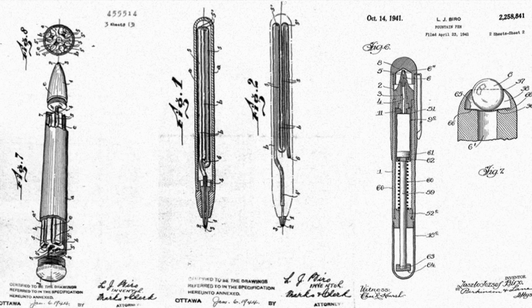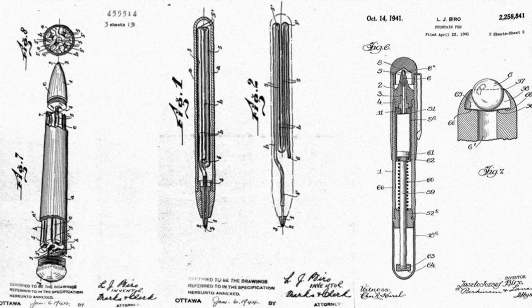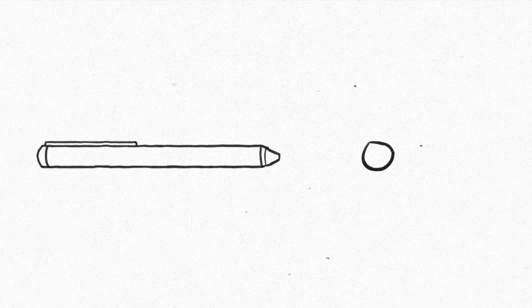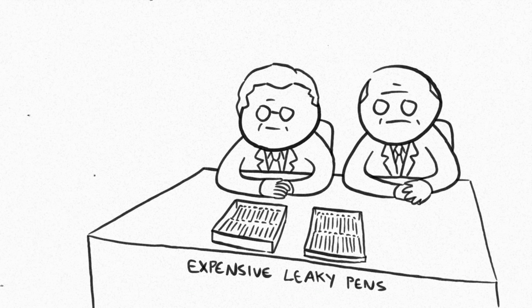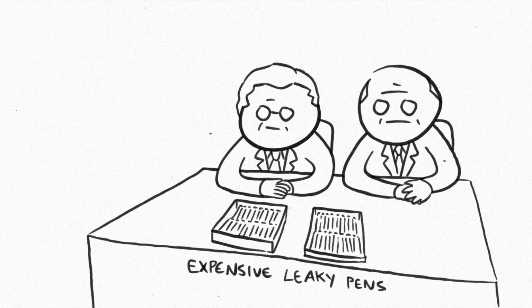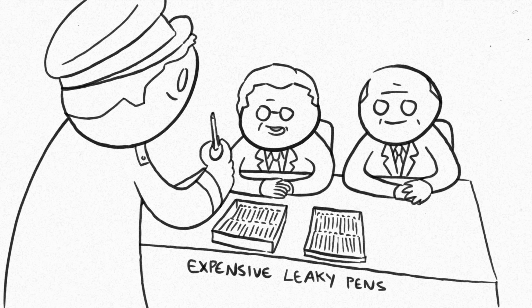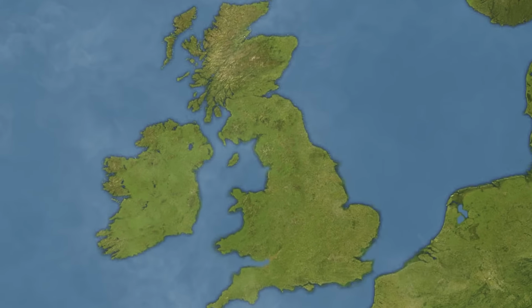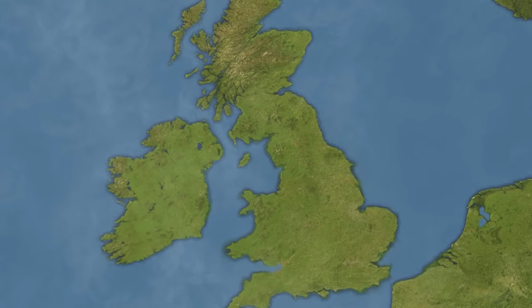Unfortunately, the pen wasn't all that great. Using a tiny ball for a nib required very precise machining, which was expensive and, well, not quite as precise as it needed to be, so the pens were prone to leaking. For years, the Biro brothers struggled to sell the pens until they managed to secure a contract with the British Air Force during World War II. To this day, it's not uncommon to hear the people of the British Isles call a ballpoint pen a biro.